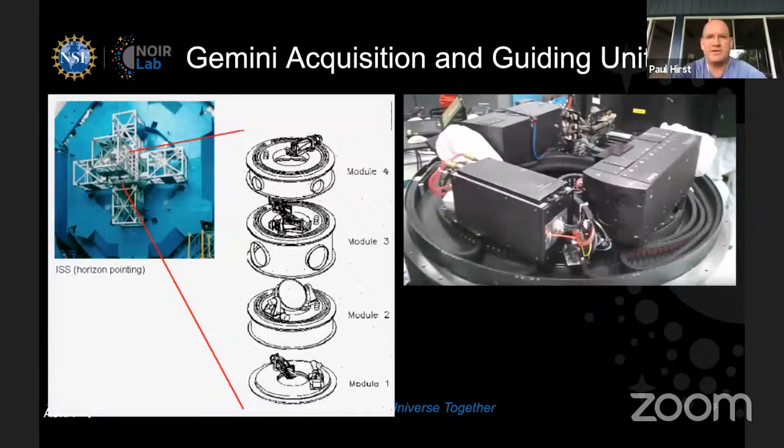Let me just skip on to this next slide. This is the cartoon off the website of the A&G. As a reminder, the A&G sits in the center of the instrument cluster on the back of the telescope. And it has the peripheral wavefront sensors, acquisition cameras, and the science fold, which directs the light out to whichever instrument port you're using.